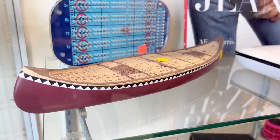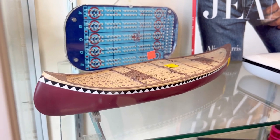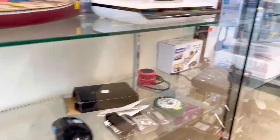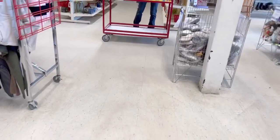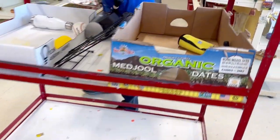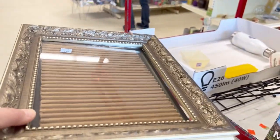Ooh, look at that crib board. That's a cool crib board. I like it. You want $30 for it, though. It's kind of like your sled. Okay, let's go to the back. No music playing because we're here early. There's a cart. You like carts? They're kind of nice picture frames.